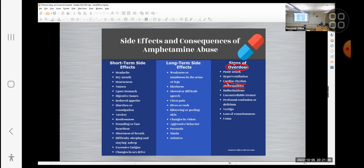like maybe they have heart disease and they have most of the coronary artery circulation already blocked off, and then they take some amphetamines that increase the demand for blood throughout their body, and their coronary arteries can't keep up. They will often end up in an arrhythmia. If that's ventricular, they die. So I would say less often, overdose can lead to confusion, delirium, troubles balancing, loss of consciousness, and coma.